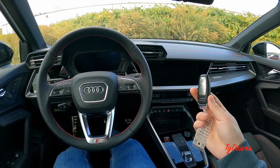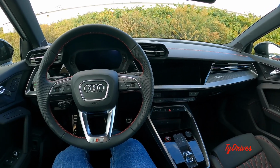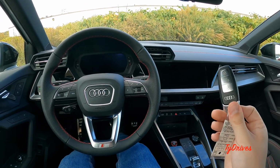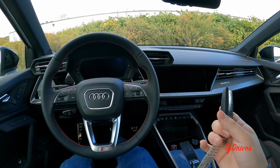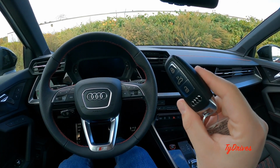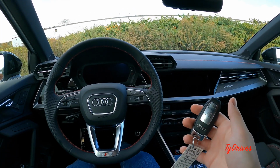Okay, so now that we are seated within the S3, you can see a beautiful layout of the dashboard. Really nice looking design in here. And we also have the key with us. So we have this nice kind of skinny style key the Audi has been starting to use in their newer products. And it's pretty good looking, easy to slip in and out of your pocket.